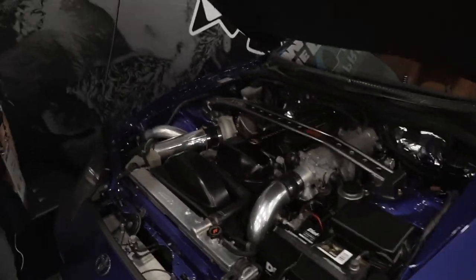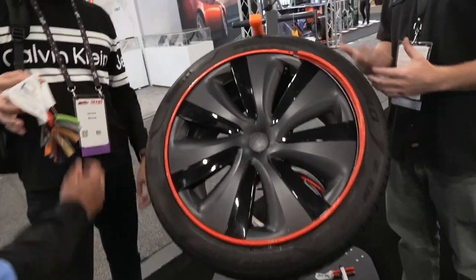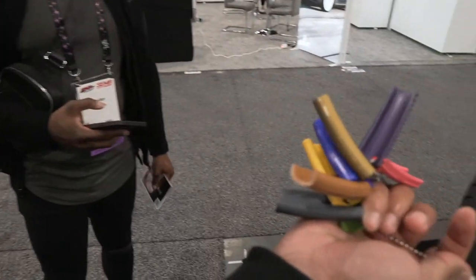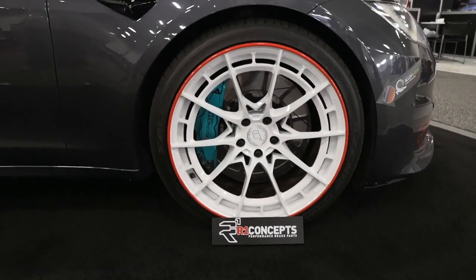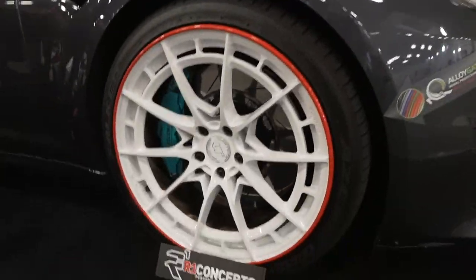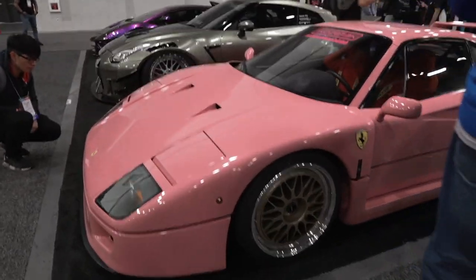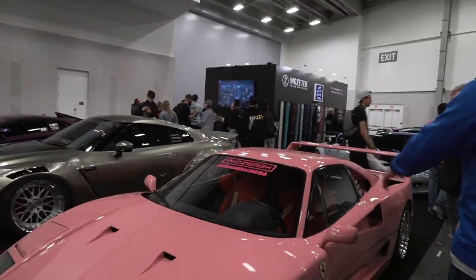Yeah, man. You can smell the JDM on this one. I say a rim guard. Very nice. Colors. It's nice. That's pretty cool. It protects it from curb rashes or anything like that. Yeah, that's nice. Check out the Inusitech booth.